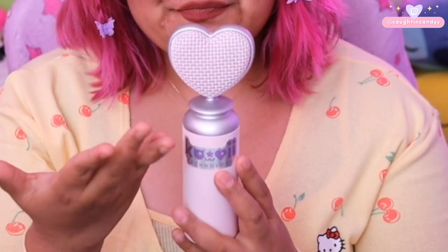I think for the price point it's a very great deal, and like I said, it's very easy to use and very user friendly, and come on, it's a heart. It's a heart, okay? It's so cute.